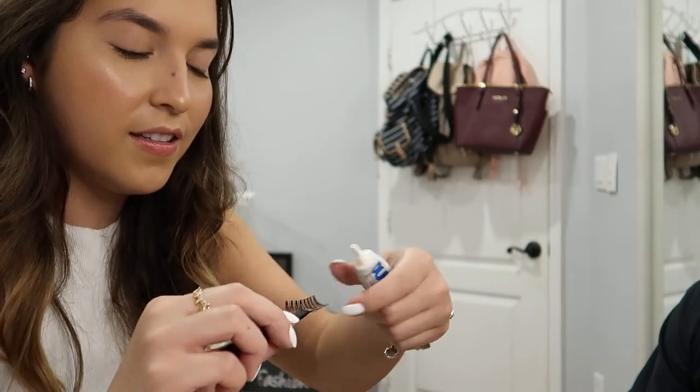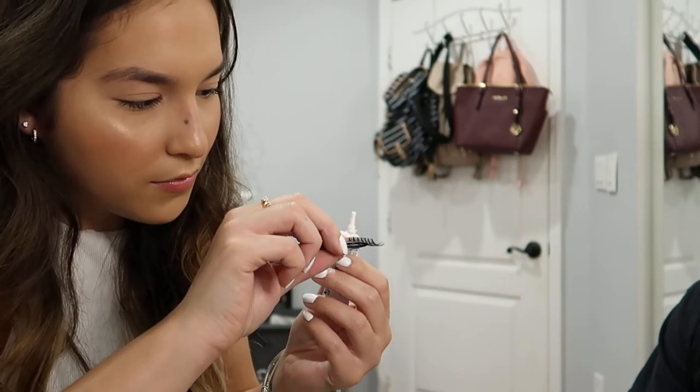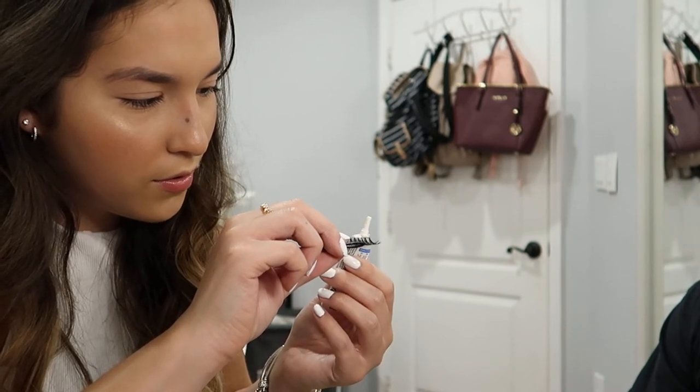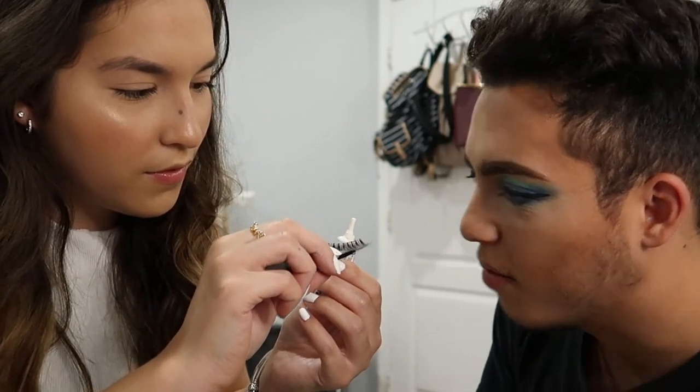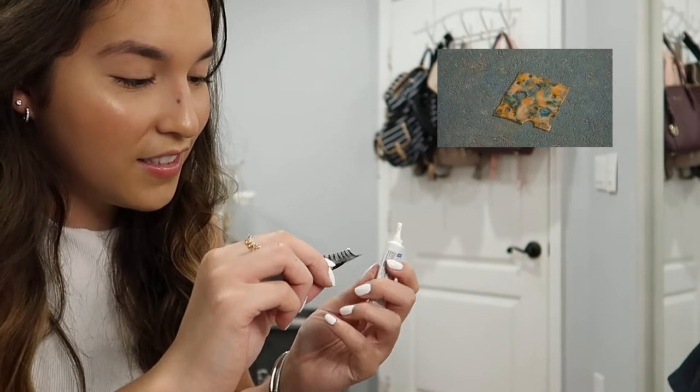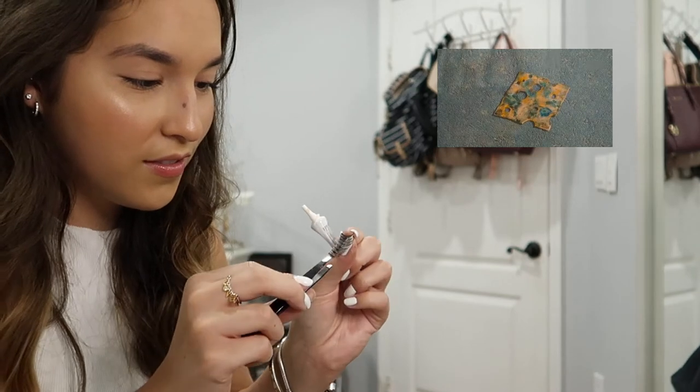You're gonna look fabulous. All we're missing is blush, highlighter, and lipstick. So let's put on some glue. By the way, this glue smells horrible. It smells like rotten cheese. It smells literally the worst. Oh no, I can smell it.